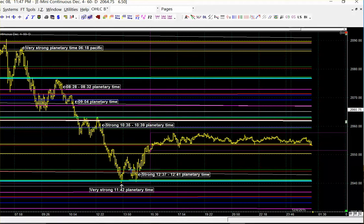We got a minor move up, we got a successful retest, and then the strong 1237 to 41 key time to move back up. And then there was a consolidation for the rest of the day. So not only did the 11:42 very strong planetary time time the low of the day, but it was actually the low of the week because that time came together with the 2041 weekly planetary support level. We got a nice extension of the rally the following day on Friday, December 4th.